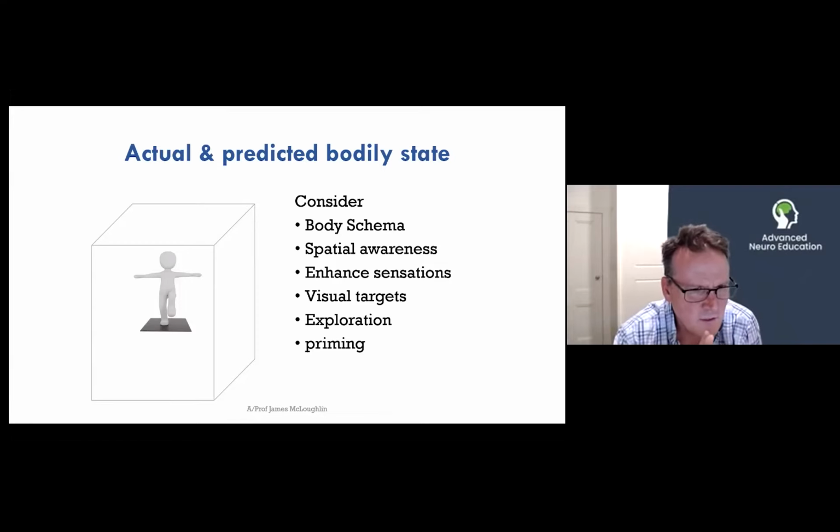It's easy to wake up the brain to realize where body parts actually are. So it's an attractive target for warm-up and priming exercises. It's an attractive starting point to get people to learn new movements by first being aware of those body parts. The other thing about actual and predicted bodily state is spatial awareness, and so that's the awareness of things around you.